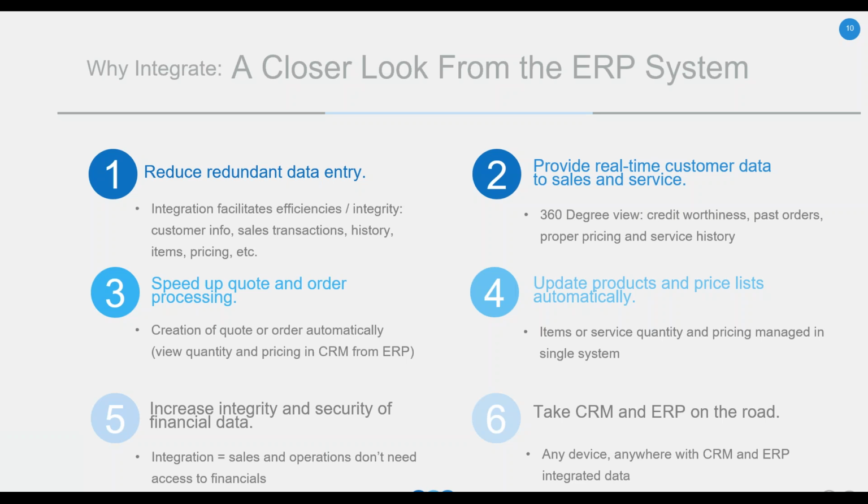Integrity of the data. No longer do you have to give salespeople access into the ERP, right? You don't want to give them access where they can go and post records or make changes to the ERP. You want to lock that down, and now sales and service only has access to CRM to do what they need to do, and not have them accessing the ERP. So it also cuts down on ERP users too. So from a cost perspective, that's a huge benefit.